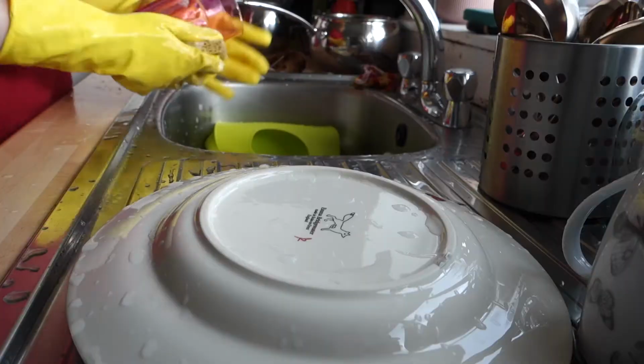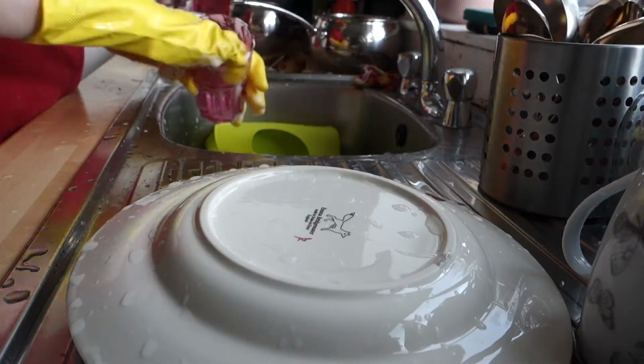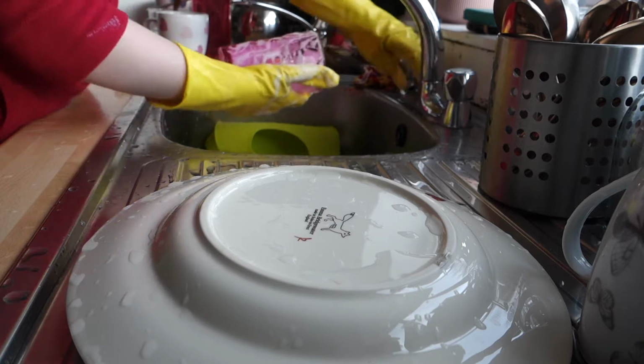The downfall we fell into was not doing the dishes straight after eating. If you do this, they build up, and they build up quite quickly.